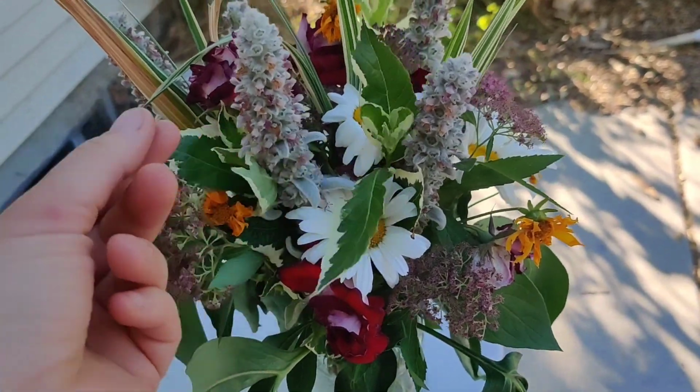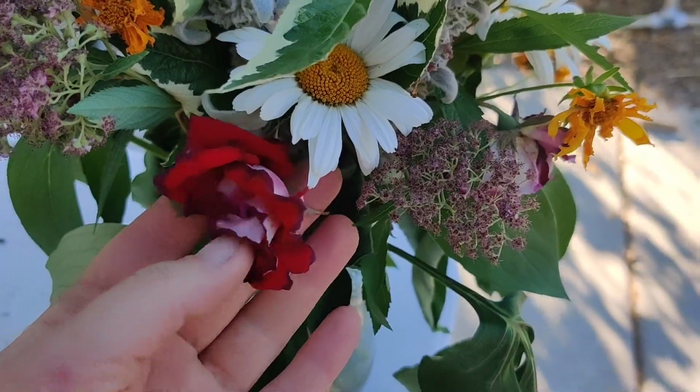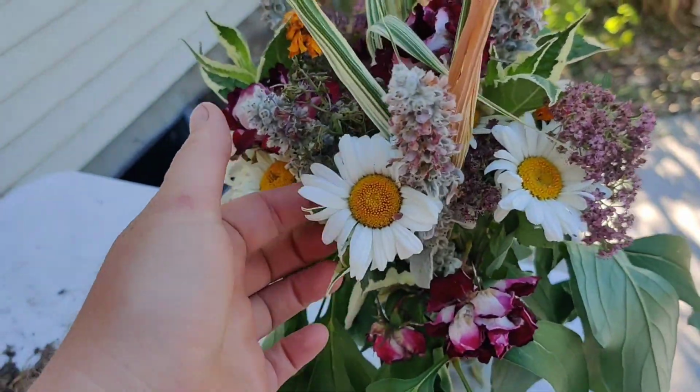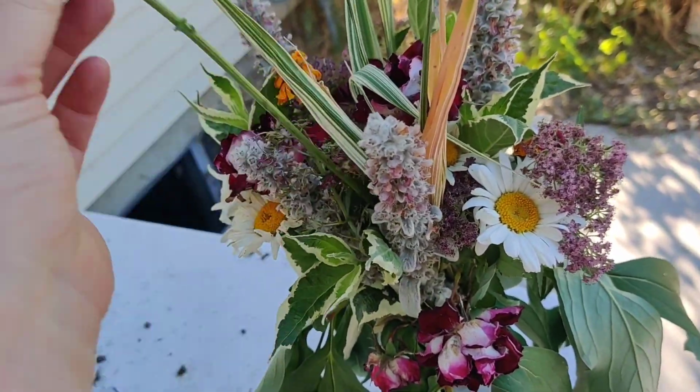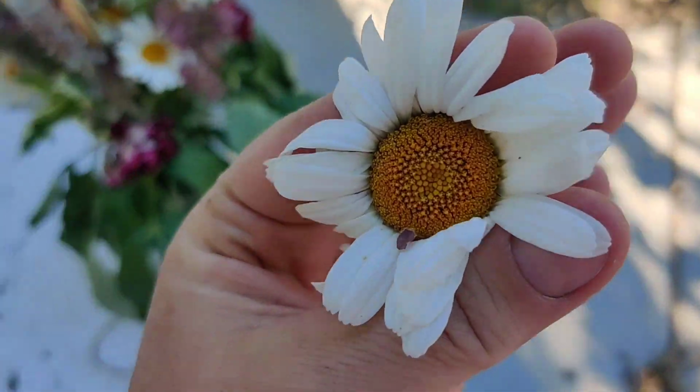So some things dry really pretty, just fine. So these roses dried really pretty. But look at the daisies. They just last forever. Anybody else feel that way?